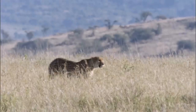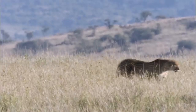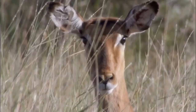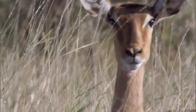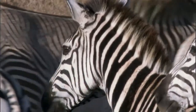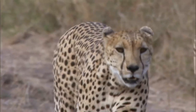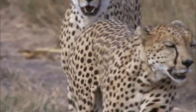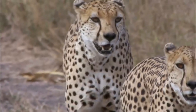Cheetahs specialize in hunting at speed. Though fast, they're fragile creatures built to sprint after small prey. They don't have the strength or weight of a lion to bring down larger animals. This male is different. He doesn't hunt alone. He's learnt that there is strength in numbers.